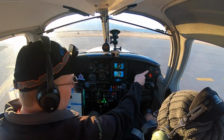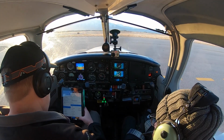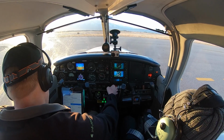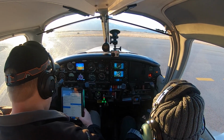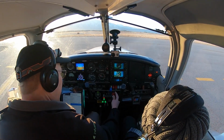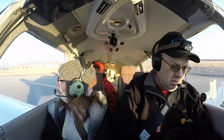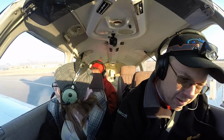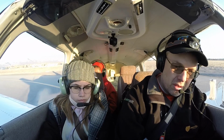Okay, those are working. Vacuum is almost at 5, so that's good. Oil temperature is good. Oil pressure, good. Ammeter's working, annunciator panel's working. Propeller's working. Electric fuel pump working. Okay, bring it down to idle. Idling just fine.